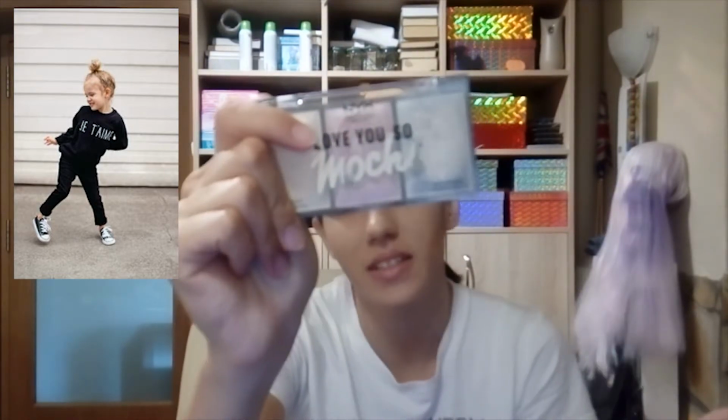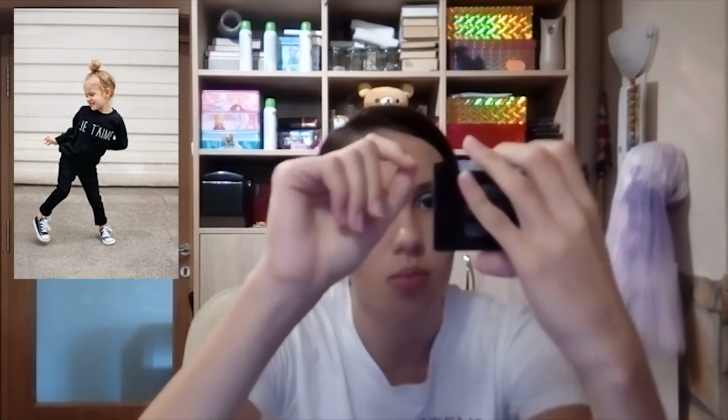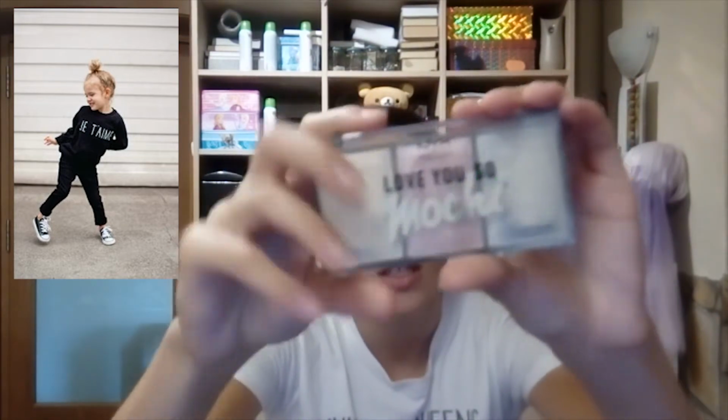I have two highlighter palettes, so I don't have too much choice. I'm going to use this one, it's a little bit dirty now, my NYX I Love You So Much palette. And let's search for a brush. I love this brush. And I'm going to use this bright color, my favorite.